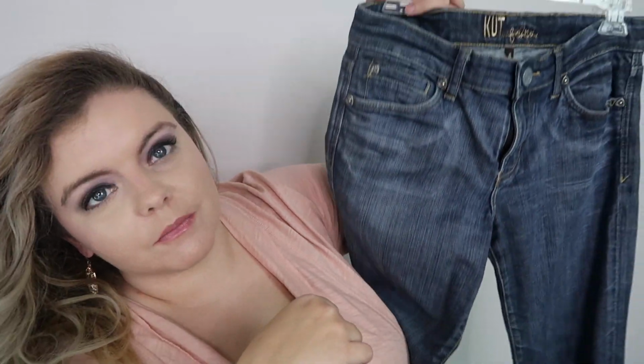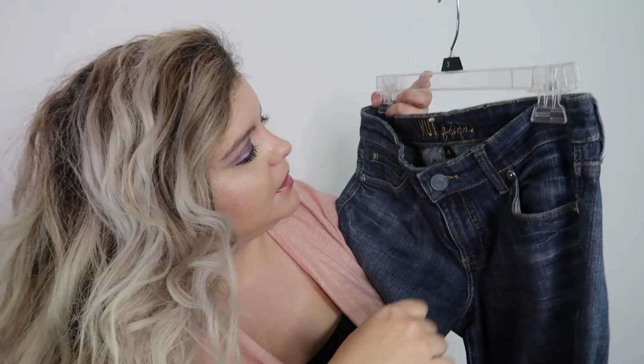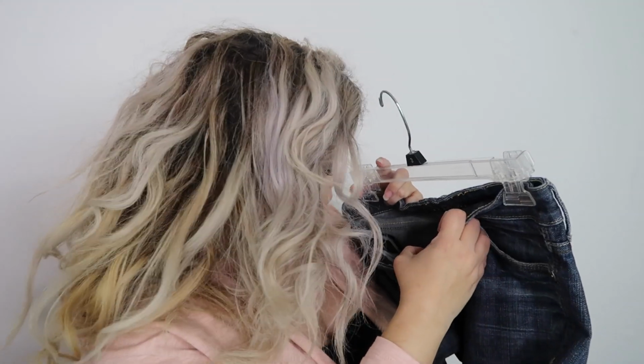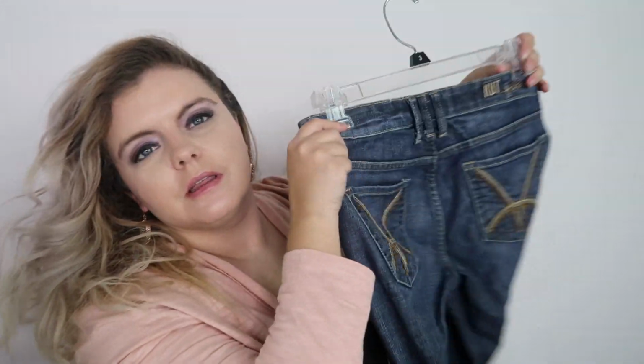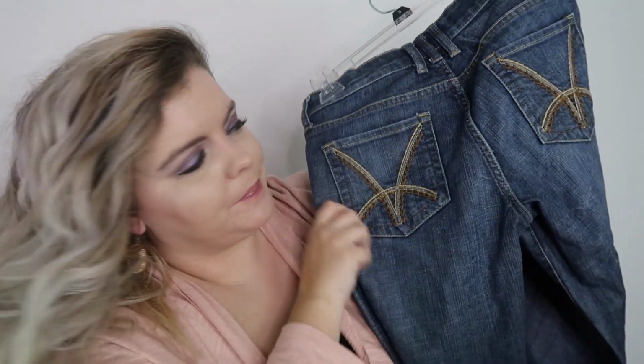These are Cut From the Cloth jeans, size 4, just in great condition. They don't have a style on them, but just Cut From the Cloth, dark wash jeans. They have some cool pockets on them, and they're in almost perfect condition. Again, I paid $1 for them. So you just never know.